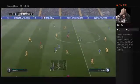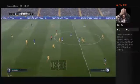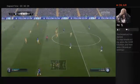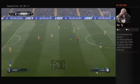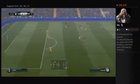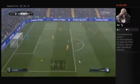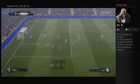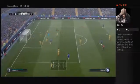We've reached the hour mark. Half an hour to go. And Chelsea are now going to make a change. Chelsea on the attack. Trying to find an opening. Not panicking. Oh, he's kept it out.